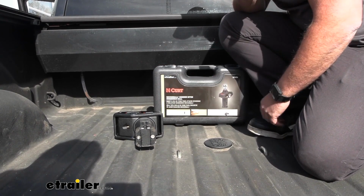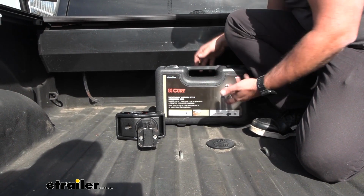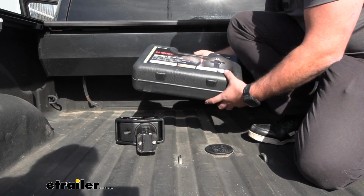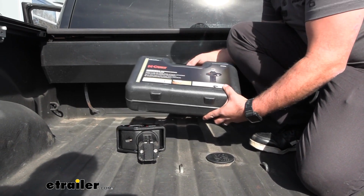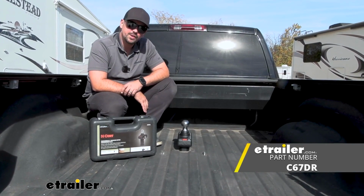So you do lose that ability if you had that BMW turnover to just stow it in here, but having a carrying case means that this is going to keep the grime from your interior of your truck, and it's just going to keep it protected long term. And that was a look at the CURT RockerBall Cushion Hitch Gooseneck Ball.